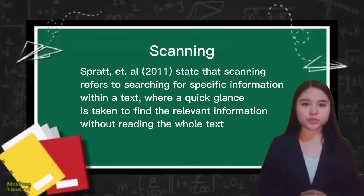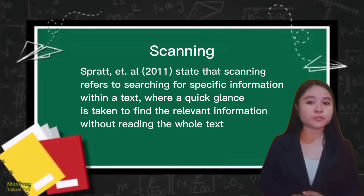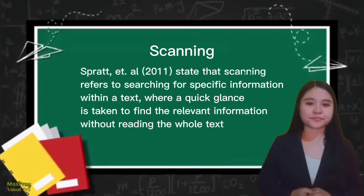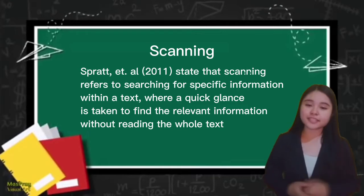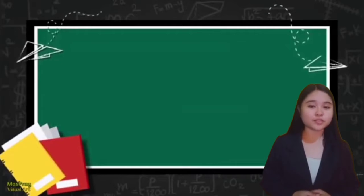According to Spratt of 2011, scanning refers to searching for specific information within a text, where a quick glance is taken to find the relevant information without reading the whole text. So basically, scanning is a reading technique to find specific information only.